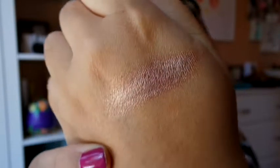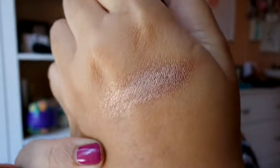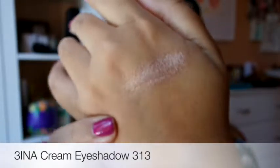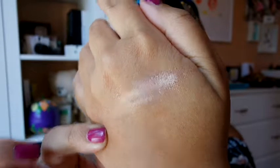There we go. So it's got a bit of a rosy tinge to it, a little bit more of a bright metallic shade, so that looks really, really cool. You can see that, and it feels nice on the skin, which is kind of cool. So I'm gonna move on to the other one.